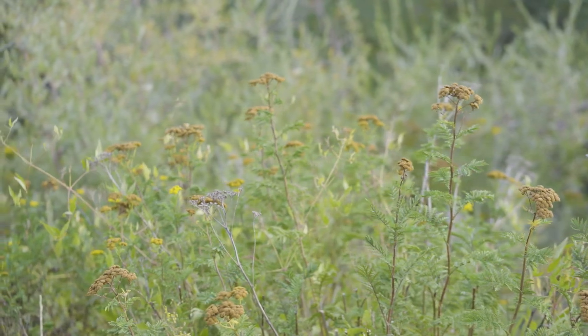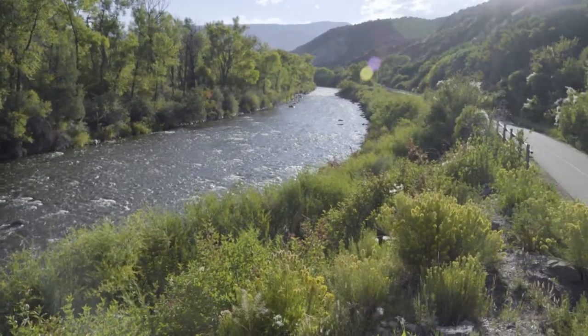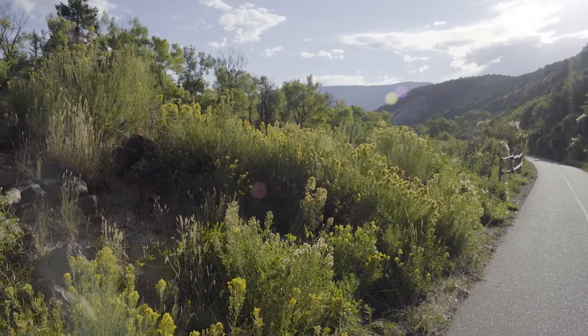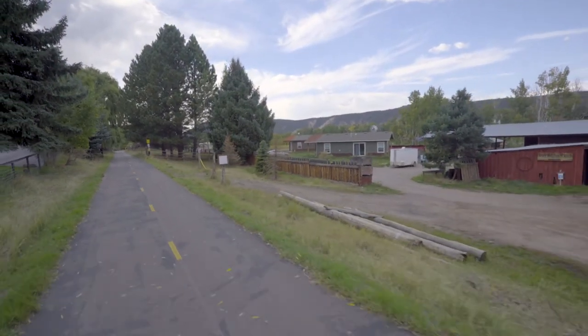Noxious weeds are non-native plants that have no natural predators here. They've often been brought here for different reasons, whether it's from Europe or Asia, but they've displaced a lot of the native plants here. So they're disrupting the ecosystem. It's a poor habitat for wildlife. They also degrade property values.